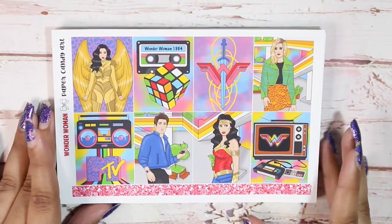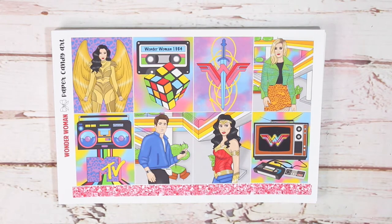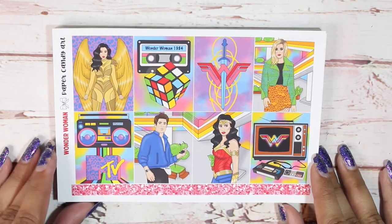And then onto the kits themselves, we're gonna start off with the Wonder Woman 1984 kit, and it's very 80s themed, but also with Wonder Woman. And I just think this is absolutely stunning.